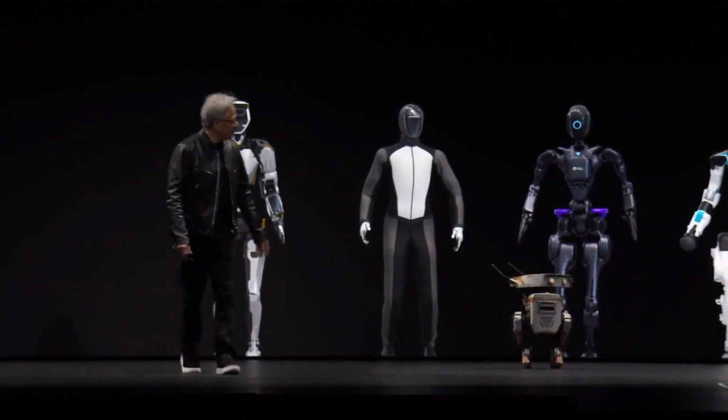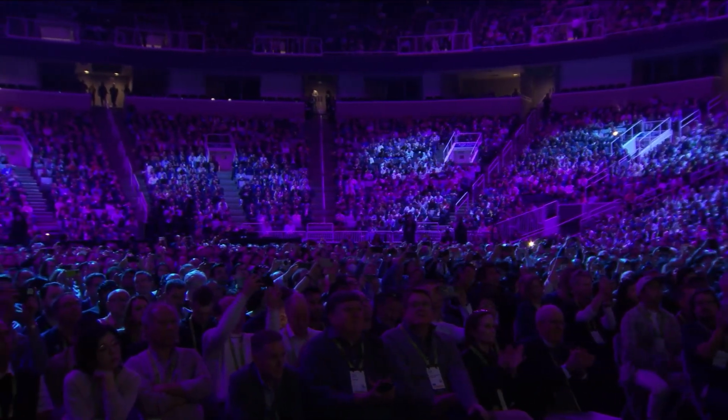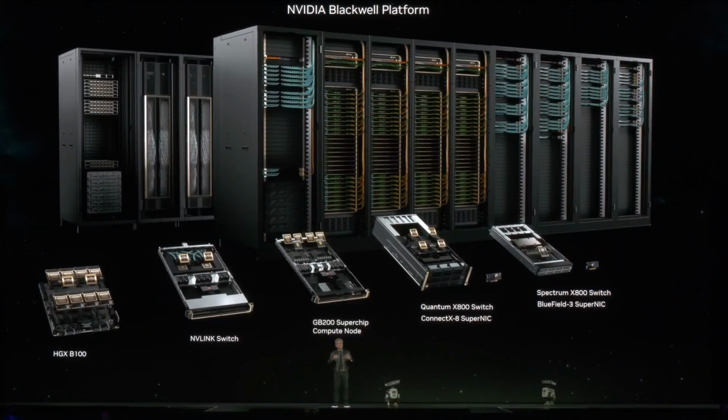Come on, you guys, let's wrap up. This is what we announced to you today. This is Blackwell. This is the platform. Amazing processors, NVLink switches, networking systems, and the system design is a miracle. This is Blackwell. And this, to me, is what a GPU looks like in my mind.